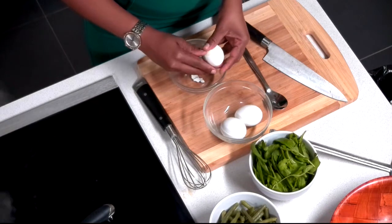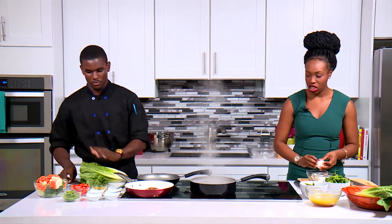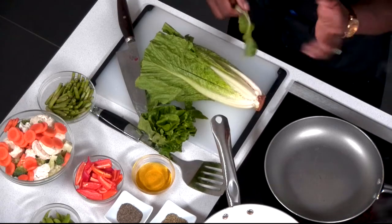Even though the niçoise salad doesn't have to go with lettuce, we're using fresh romaine today. I'm also going to put some spinach in it. Spinach is awesome. Just to remind you guys, we still have our potatoes going. He said they take a little while to roast down and get soft and tender. We haven't yet blanched our veggies, but that will take only 30 seconds.